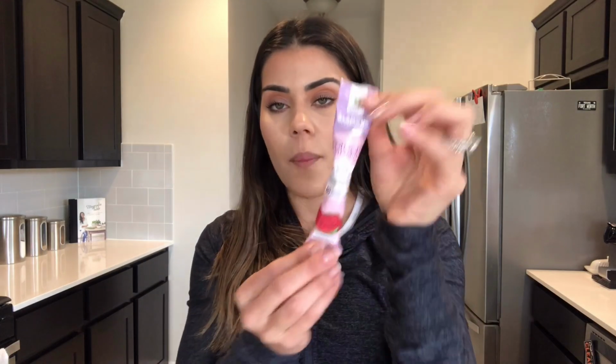And then for the other type of collagen, which is the little sachets, I usually do it with water. I added a little mint in there to make it cute. I usually just throw a little sachet in my water. This is great, like I said, if you're traveling or if you're always on the go, running out and about.